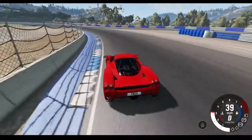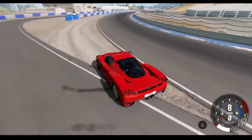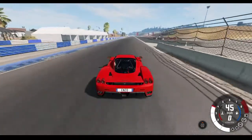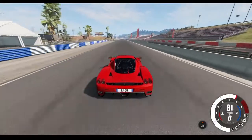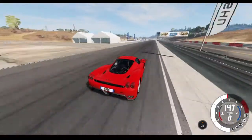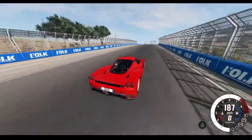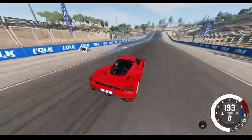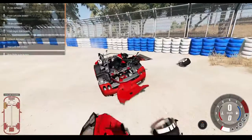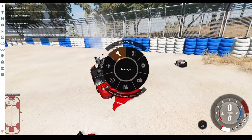Let's see what it's got. Oop, a little bit of a... There we go. This thing's really quiet. There's absolutely no engine noise to it at all. That was the Ferrari Enzo.